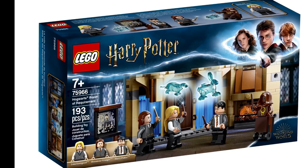The build of the set, I think, is totally fair for $20, and there is just an immense amount of detail that you don't really see in a $20 set from other themes, which really impresses me, honestly. Especially that little sticker right there with the bulletin board. That has to be the most impressive part of the set to me, honestly, is that they managed to fit that in.